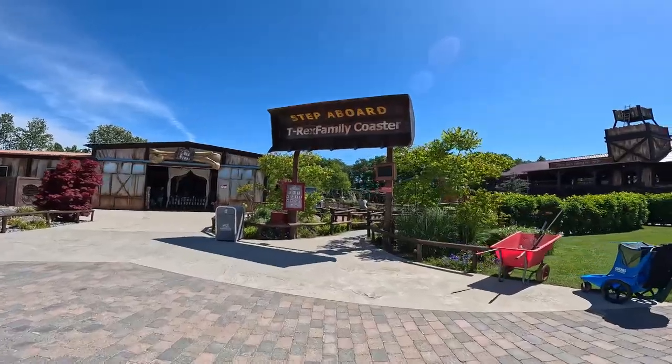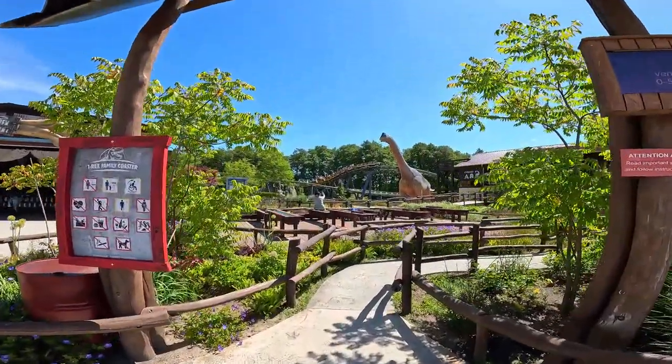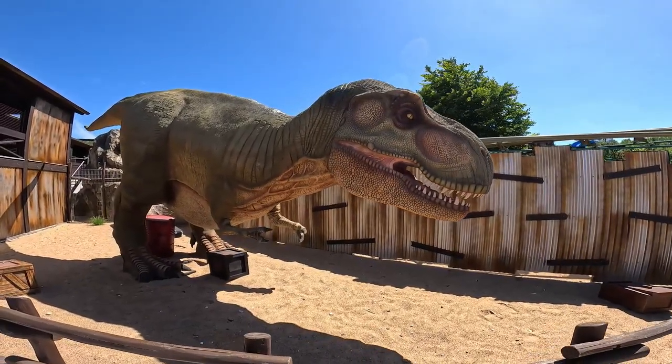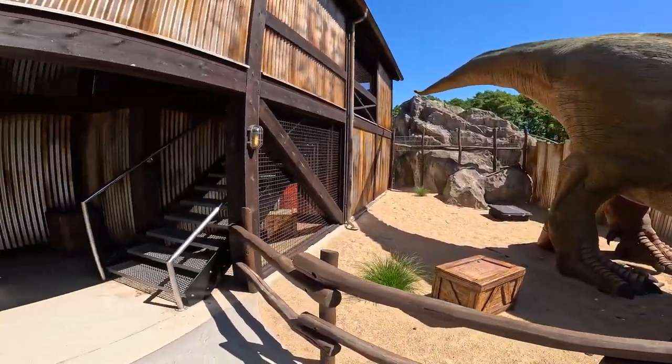Well, seeing as I'm here and it appears to be a walk-on, let's do the T-Rex Family Coaster. Well, I think it's safe to say the animatronics here are a little better taken care of than they were at Emerald Park last week. Go check that vlog out if you want to know what I'm talking about.